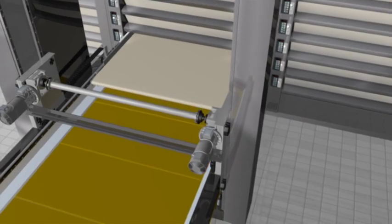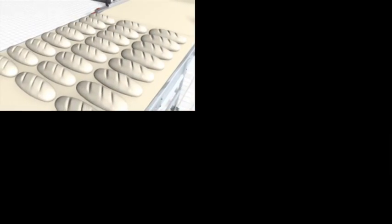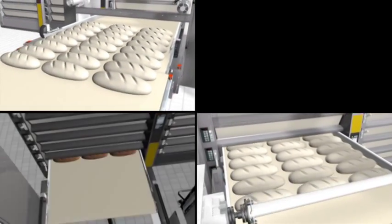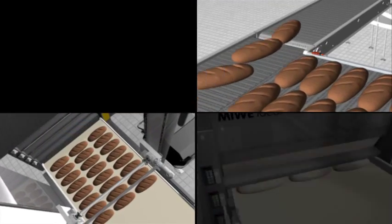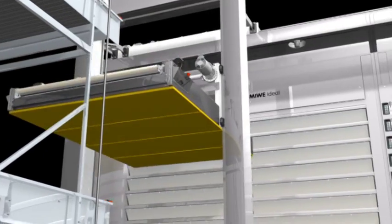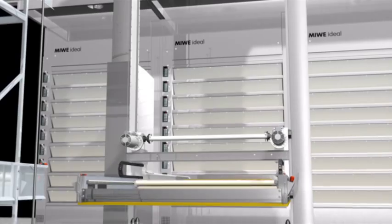Complex procedures are compiled in a job, from the transfer of a batch and its insertion into the oven to the automatic discharge process as soon as the oven sends a ready signal, and the removal of the finished goods. A single touch of a button is all that is required for the MIWE Athlete to produce perfect goods with total accuracy.